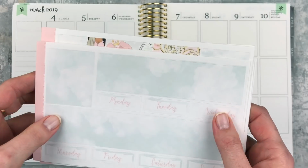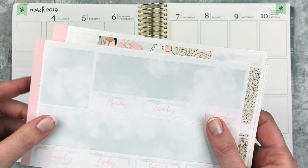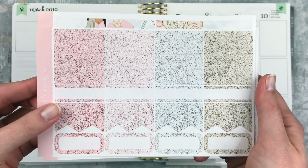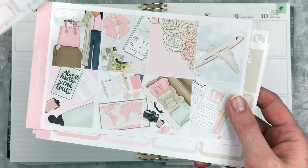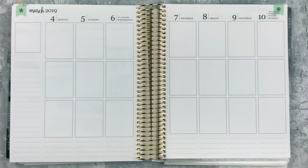I was thinking about throwing in some other washi, but I don't know. I'll think about it. And then we got the glitter sampler. Really cute. Okay, and then let me show you the spread that I'm basing this on.